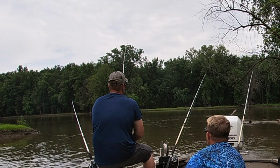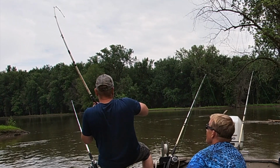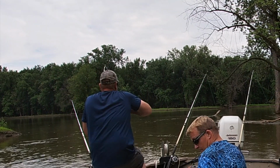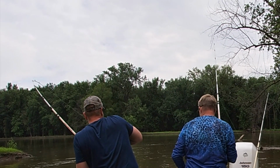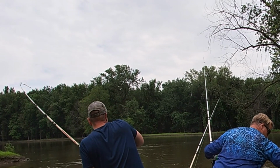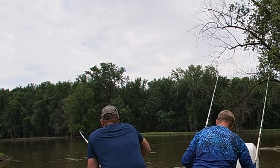Put a tiny bit of pressure on him. You feel that? He's there. He's there, dude. He is there. That's a donkey. Is it? Good. Yeah. That's one thing. When you get a hit like that and he barely moves, you can almost always guarantee he's freaking giant.